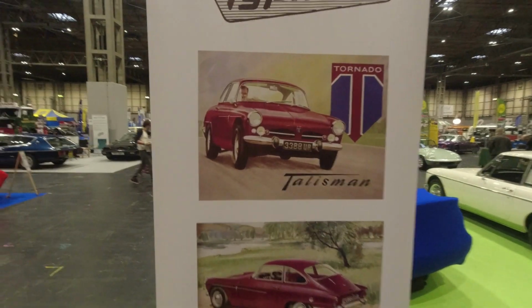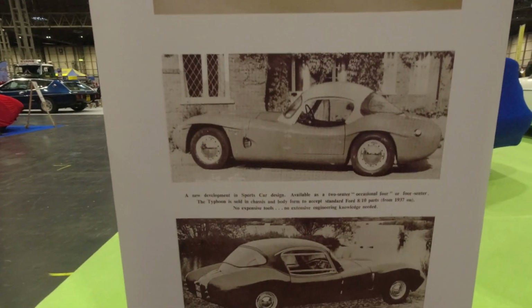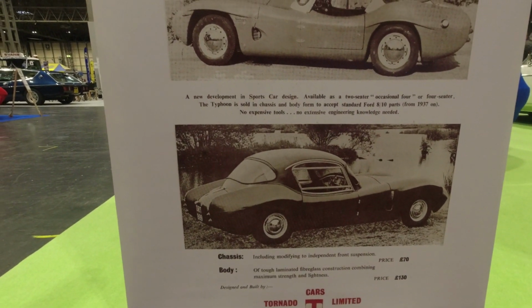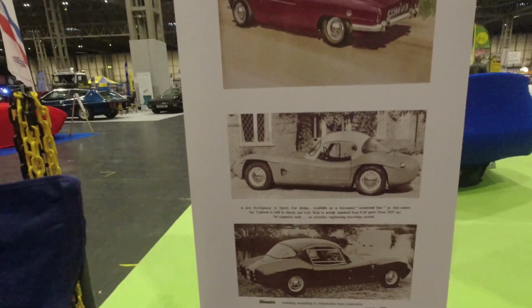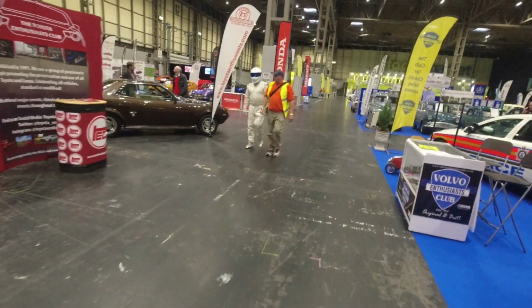So here is the Talisman in period art form, and here are the earlier cars. You can see why I described them as lumpy. They really are very odd looking things. Similar sort of vein to Marcos, I think. Lots of fiberglass and using sort of Ford parts from the 1930s onwards.